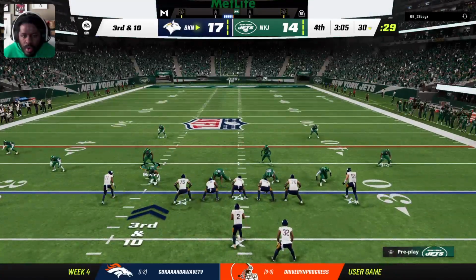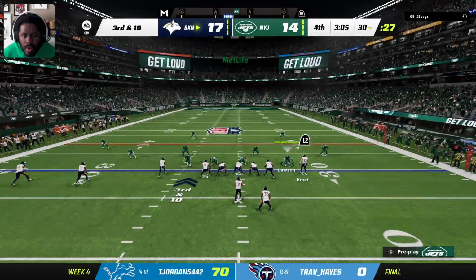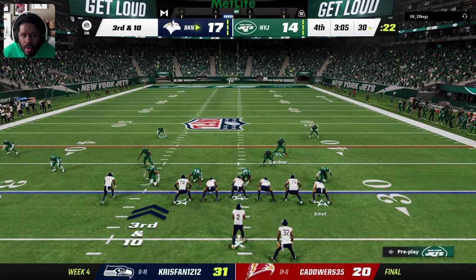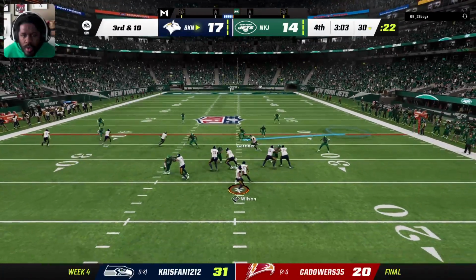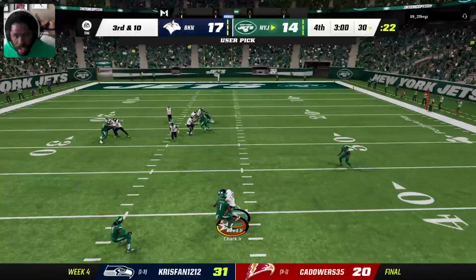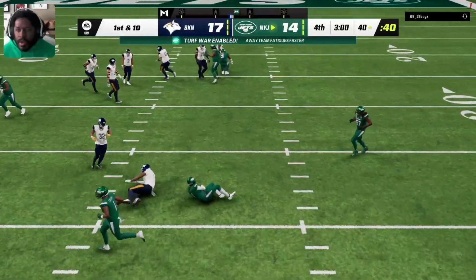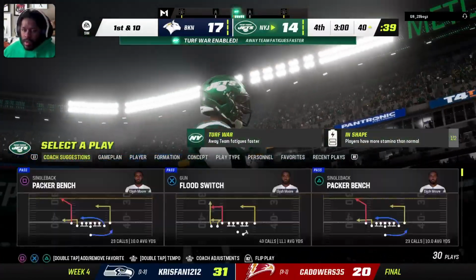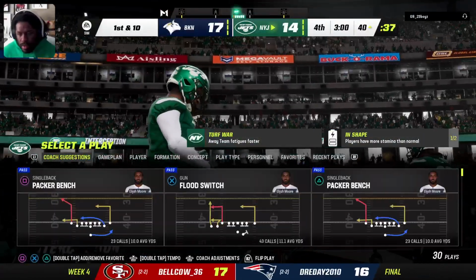This is 3rd and long. And they'll send the tight end in motion here. On 3rd down, Wilson. And look at this. They get the turnover they needed. It's intercepted. Picked up by DJ Reed. And the Jets are going to take possession of the football.